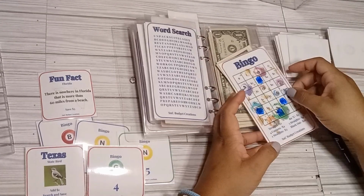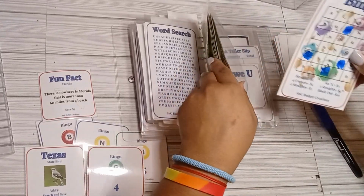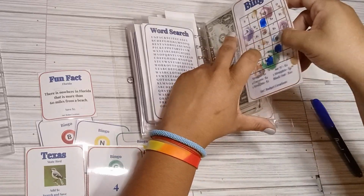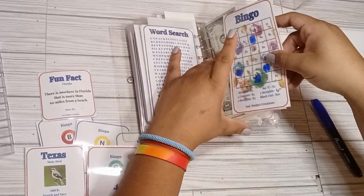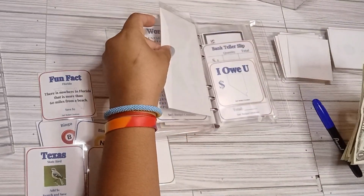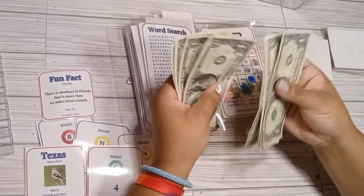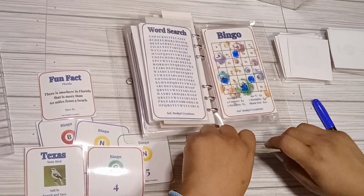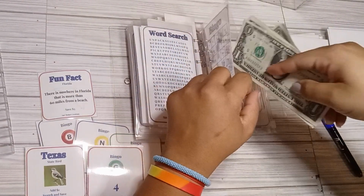Oh, okay. That's it, y'all. That is it right now. So this is going to be our first little savings game on here. How much did we already save in bingo? Let's see. 1, 2, 3, 4, 5, 6, 7, 8, 9, 10, 11, $12 for bingo. That's actually really good. That's really fun. So this is the first round.